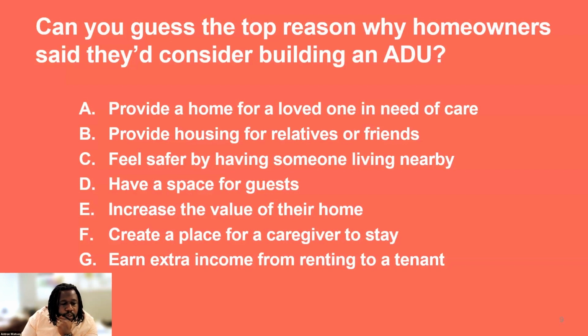Just about everybody has answered. Wonderful. So if you answered provide a home for a loved one in need of care, you're correct. Just to give you a perspective, the responses ranked in order are provide a home for a loved one in need of care, followed by provide housing for relatives or friends, feel safer by having someone living nearby, have a space for a guest, increase the value of their home, create a space for a caregiver to stay, and then lastly, to earn extra income from renting to a tenant.